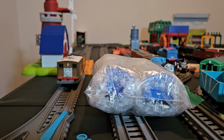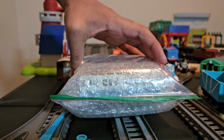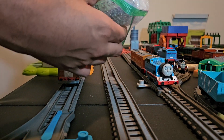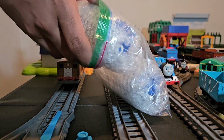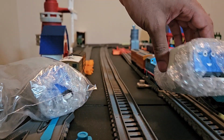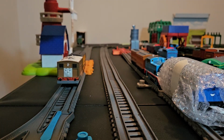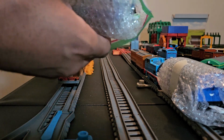Helena and Victoria from Custom Trackmasters. I have seen his video before, and he did a phenomenal and amazing job with the two, as always. He's just that amazing. And I can't wait to get that custom-made coal hopper that he did, as well as the open-topped carriages.